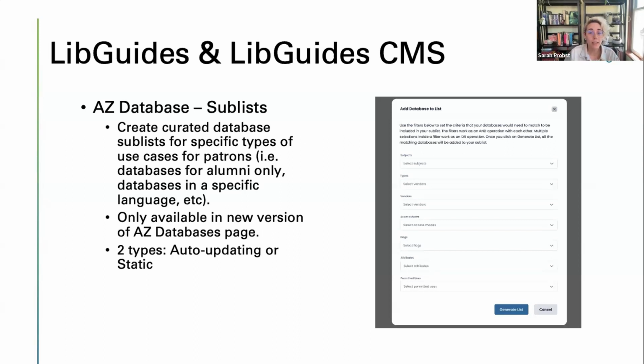Now, each sublist is going to generate a public page that's going to be accessible via its own unique URL. So very easy to get folks to your sublists. And then each page is also going to mirror the layout and style of the main A to Z databases page list as well. So you don't have to worry about messing around with your individual customizations then.